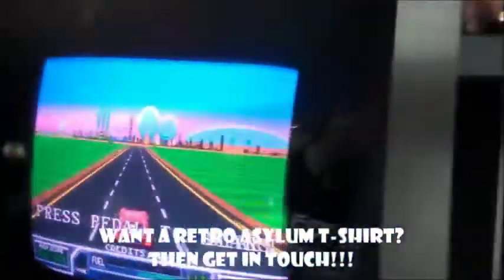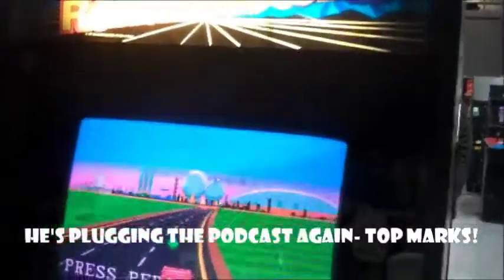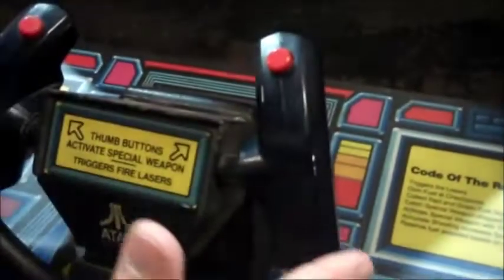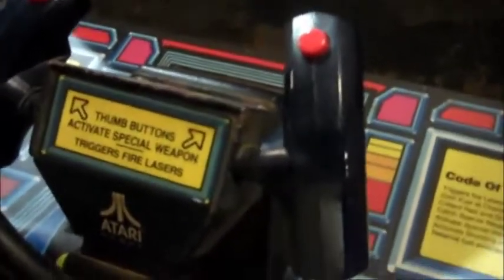Right guys, me again, Dean Swain from RetroAsylum.com. Very nice t-shirt by the way. Very, very nice, lovely logo. As I mentioned on episode 24 of the Retro Asylum podcast, here is Road Blasters, and this is the steering wheel that I was trying to describe. Very modern look at the time in 1985. So it does look like the steering wheel from Knight Rider.